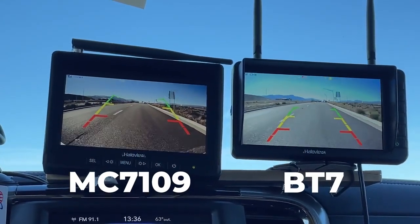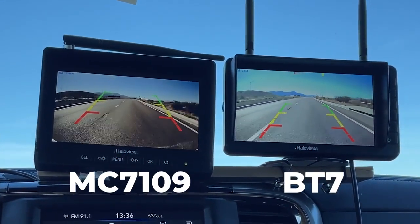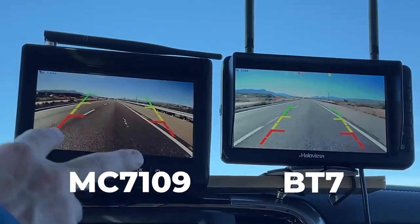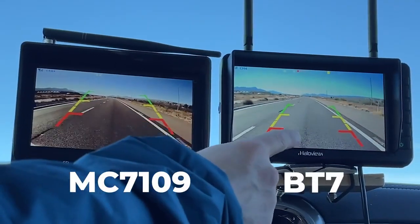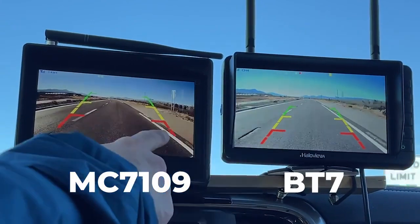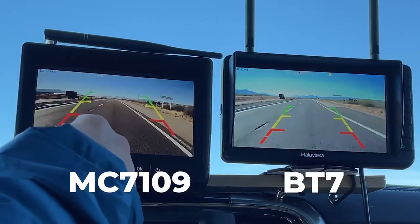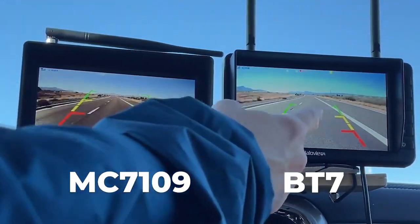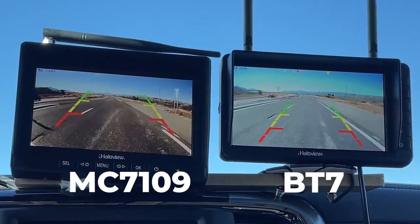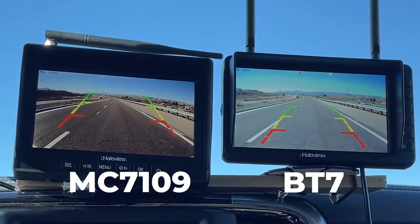Now the new BT7 system still works on 2.4 gigahertz, but it doesn't seem to lag as much. I'm just seeing out of the corner of my eye, when we have a sign go by, it shows up on this side about a half a second to a second earlier than this side. So look at the street lines and any painted markings and the signs on the sides as we pass them. You'll see, yep, it goes like doon, doon, doon, doon. So this one has much more lag.